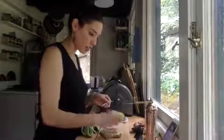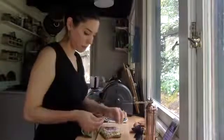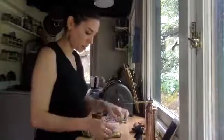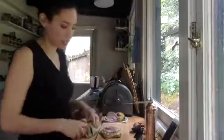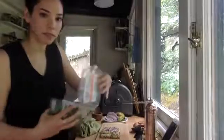So we're just gonna be doing a layer of some of the onion here. We're doing the onion. It came out maybe a little too much, but that's okay. I'll eat it tomorrow. So I'll do a little layer of onion, and then at the end, I top it with some greens.